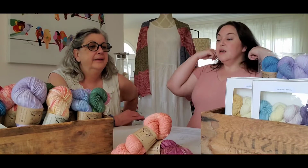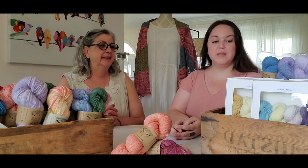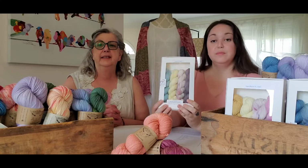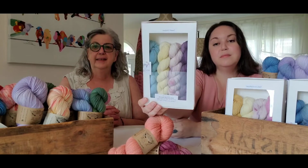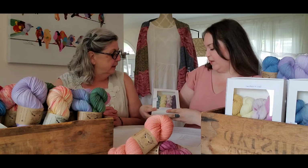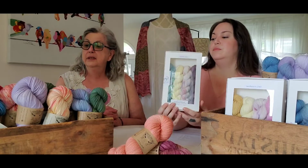Why don't we play with some color? Sure. Why don't you grab a mini skein set? We'll start that way. So if you were using 4 minis for the lace sections, let me see that one. This is called Sweet Dreams. So then you would need 1 contrast color. What do you think would work?